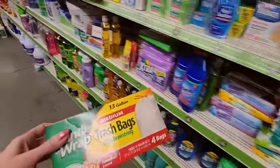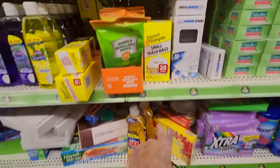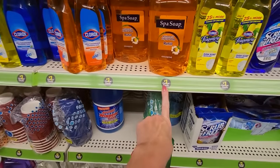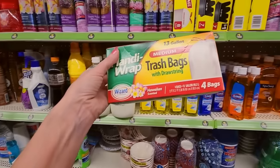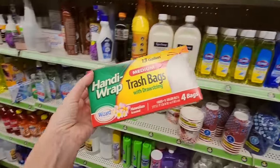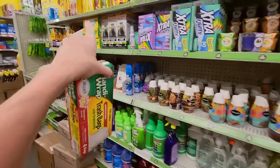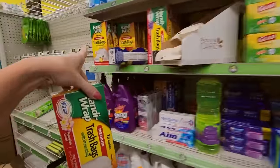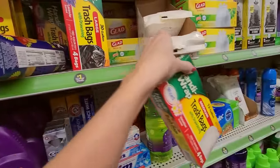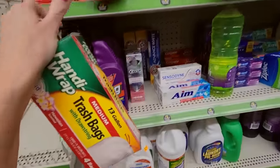Okay. Trash bags. Here you can get these twist tie ones that smell like vanilla, 26 of them for a dollar. Now, unlike Dollar Tree, they have not gone to $1.25. They're still just a dollar, which is cool. Okay, we have Smart and Simple. These are the large bags, but these are Handy Wrap. Handy Wrap? This isn't trash bags. Oh, these are trash bags. We have Glad. Here's the Handy Wrap right here. Citrus. These are the big bags. I don't know why that's there. What are you? A drink that doesn't go there.